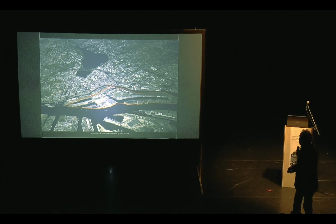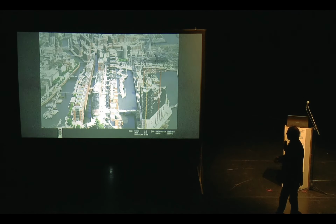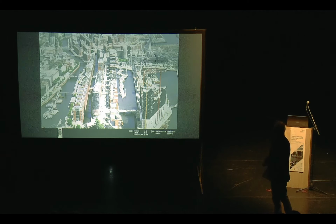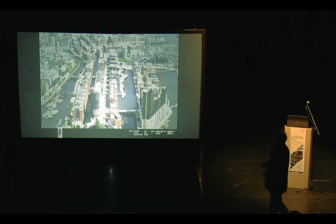This is maybe one of the biggest projects. I'll show you another bigger one in a minute in terms of built volume and density that we worked on. The HafenCity in Hamburg. It's a project that when you look at it, you can see it here. It is extremely diverse in architecture and also in plot size. So this was an experiment that was supported by politics and was also supported by the investment company that was created to develop the HafenCity.